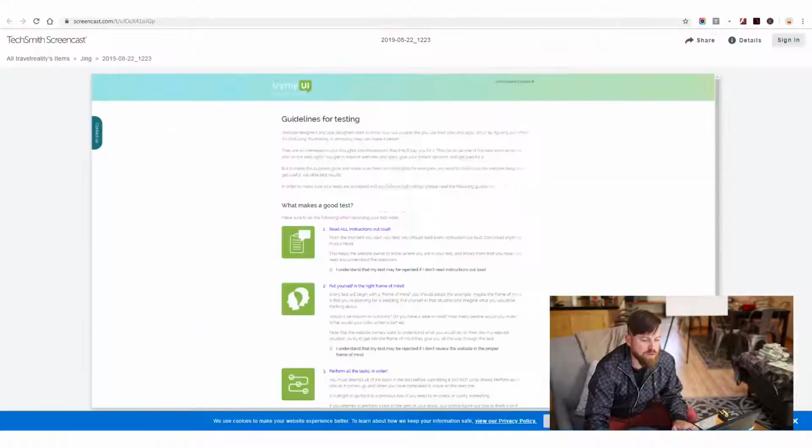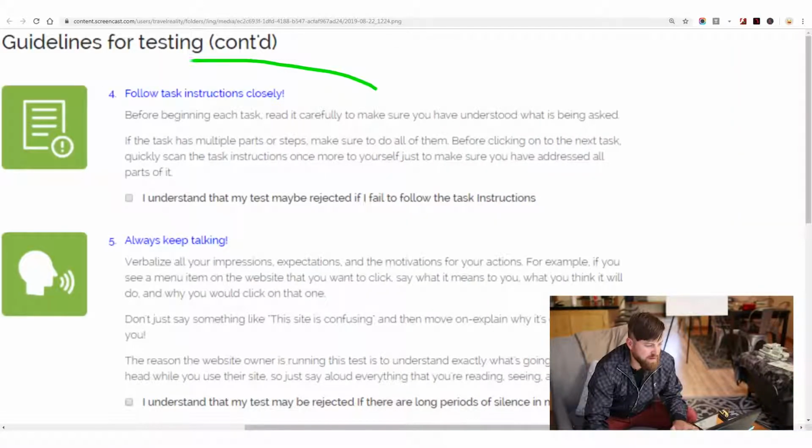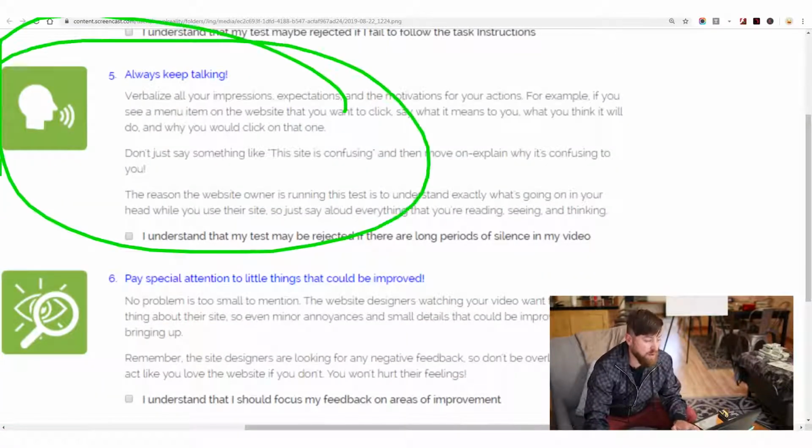So they're going to ask you to do different tasks like sign up for this and try to create an account or a profile, and they want to see how everything works. They want to see how you use the site. Next thing is they had instructions here. They said follow task instructions closely. They might, as I said, want you to upload a picture, whatever you do. Always keep talking.